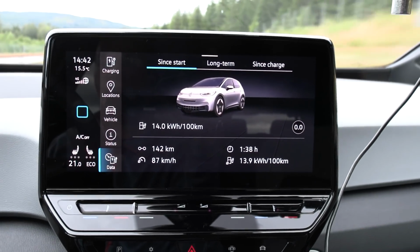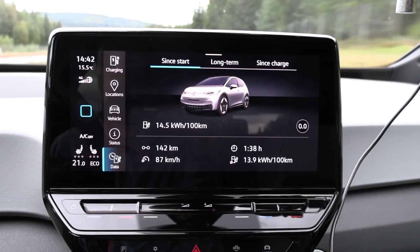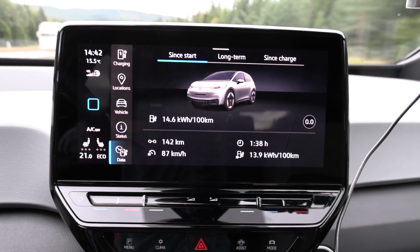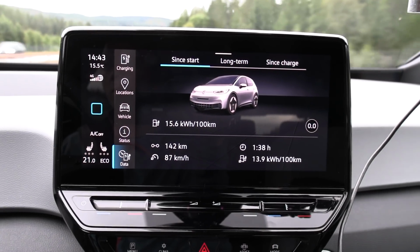Ooh, nice. Should I say Ioniq go home? No, okay, people are going to be upset now. There's so many Ioniq fanboys out there. But no, this is close to what I've gotten earlier with the other ID3s. Actually, I think it was 135, wasn't it? But we had headwind on the way here, so hopefully it's something like this.